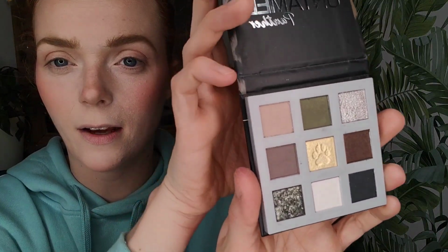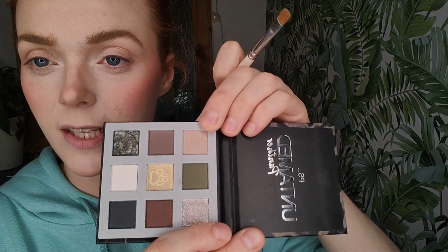So this is the palette that I went for. I'm going to go all over with this one, darken up with this one. I'm going to try as many of them as I can. It's very soft, it's a bit chalky. I'm going to go in with a darker colour and a brush, and it is literally crumbling in the pan. There's definitely colour there, but it's not smack you in the face colourful. But for £3, it's actually pretty good.